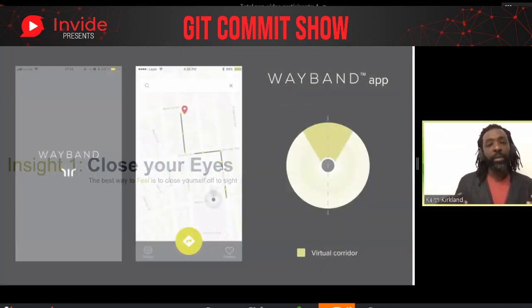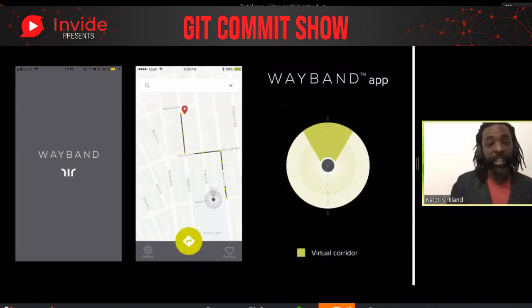So we built a Wayband app as part of our device. And now I want you to imagine this imaginary route where you are in a new coffee shop that you're trying to find. You're trying to meet a friend there. Now, I want you to imagine how you would walk that route.